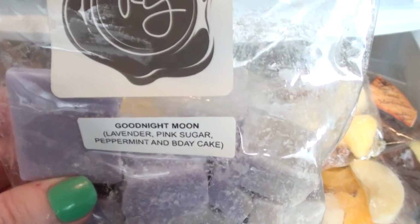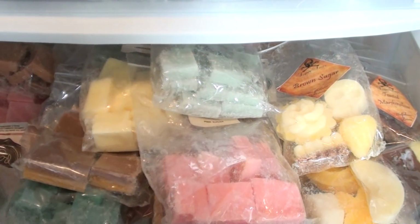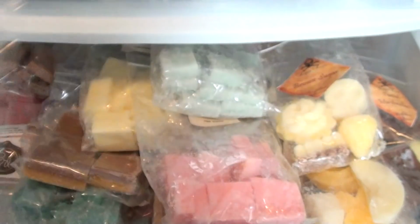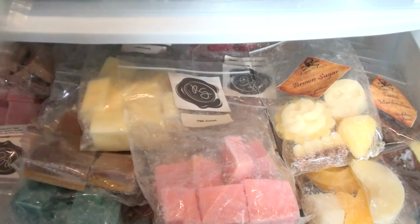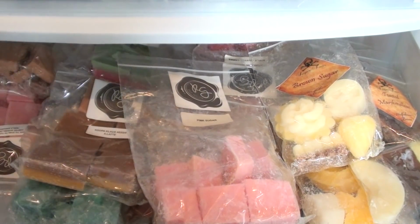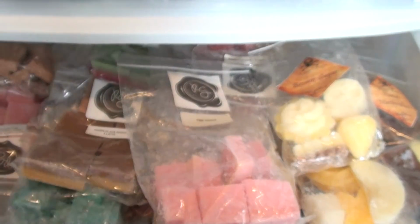Goodnight Moon. I'm glad I got some of this before she shut down the last mini melters. I did really like that blend. Summer Breeze, Noel. This one's really, really good. Let's see. Lemon Summer Breeze. This one's pretty strong. I don't know how much I love the lemon in that. Lemonade, which is a great blender with a lot of things.